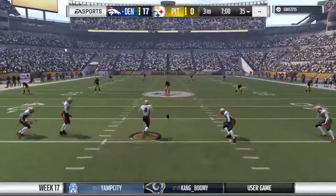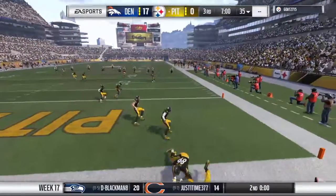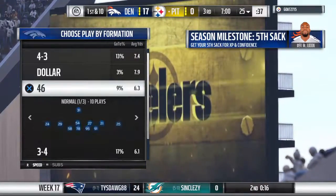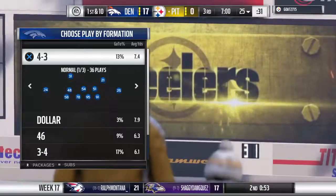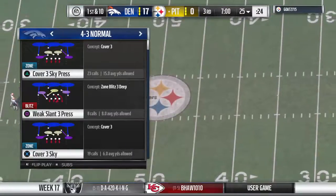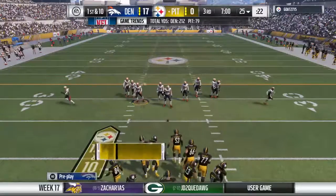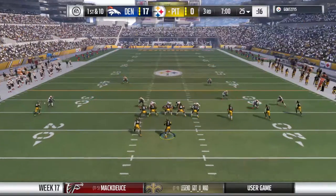Both teams appear ready for the fight ahead, and we resume action here in quarter number 3. The Steeler offense now with a football first here to begin the third quarter. They come out here with a 0 on the scoreboard. What was said in that locker room? That's what I want to know.